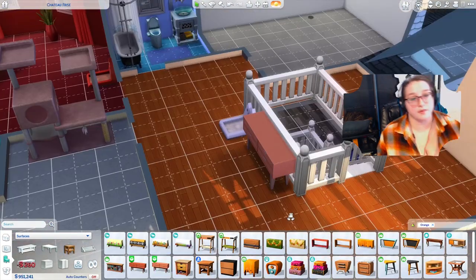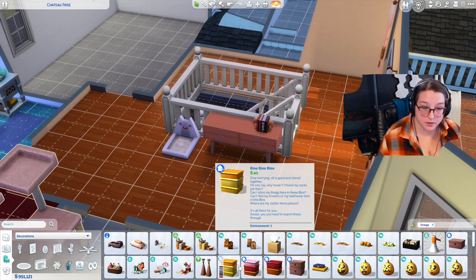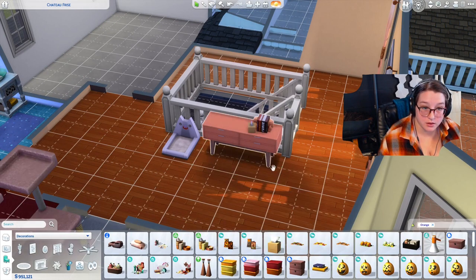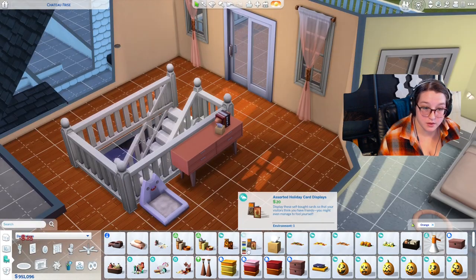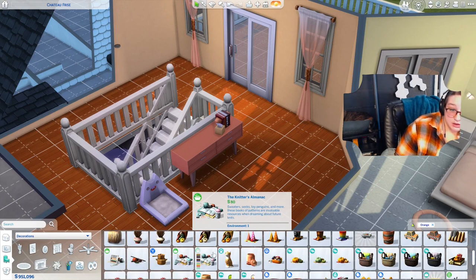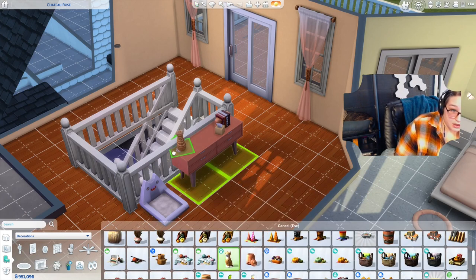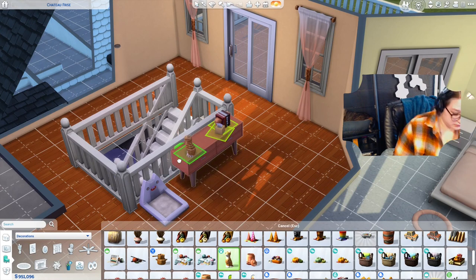Actually, I've never used this before, so let's use that one. Clutter? What do we got for orange clutter? Tissues. More tissues are always good. Holiday cards, kid stuff. Treat jars. Oh, those are cookie jars. What about a ceramic cat?